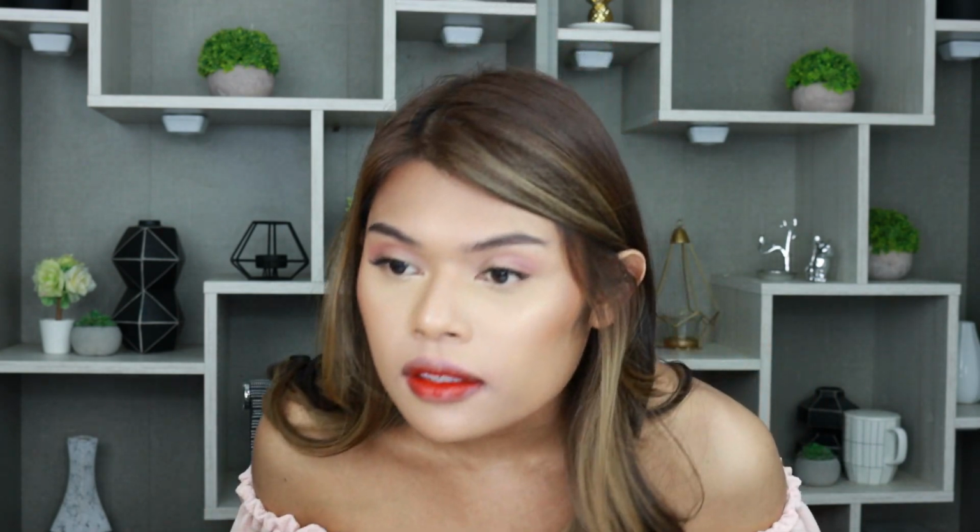Wait, na curious tuloy ako. I wanna try it as like a lipstick, like all over my lip. First time, it looks amazing. Even in person, ang ganda. It doesn't look like those water lip tints that look sheer. It has pigment, but it's not weird looking. It looks, parang it made my lips look edited in person.